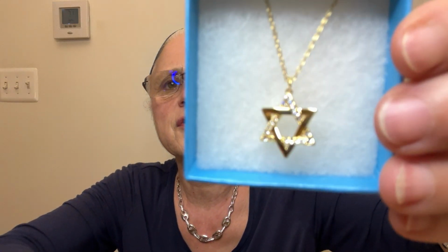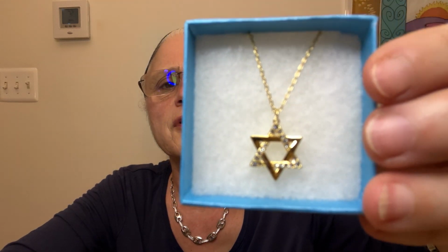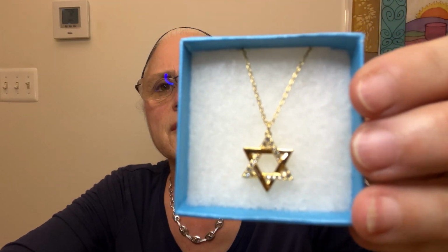This is a Golden Star of David necklace. So they had the little silver one for a while. I believe this one is a little bit bigger, and it's gold, and it's got like half of it is crystallized and half of it is not. So it's a beautiful, beautiful Star of David piece. So kind of loving that. It's got a 15 to 18 inch chain on it, so it can be adjusted from 15 inches to 18 inches or anything in between.